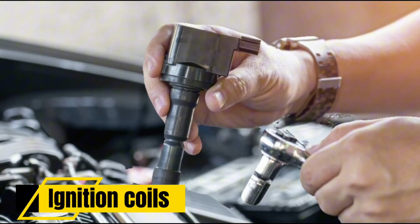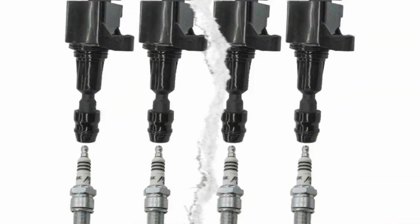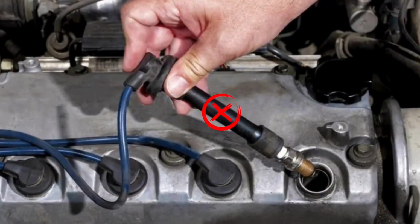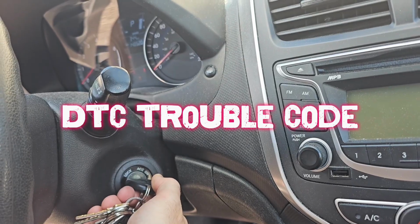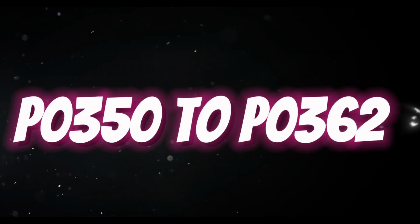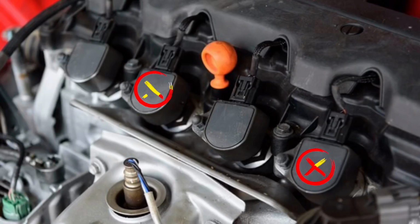Ignition coil problems often go hand in hand with spark plug issues. If one of your ignition coils fails, you might experience misfires or engine hesitation. The DTCs you'll likely see are P0350 to P0362, which indicate a malfunctioning ignition coil for a specific cylinder.